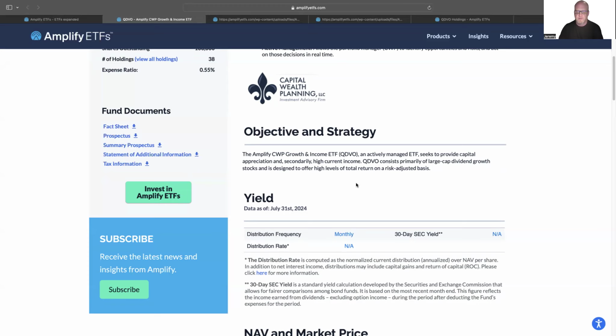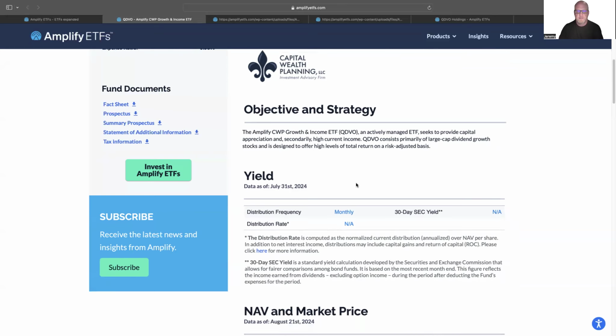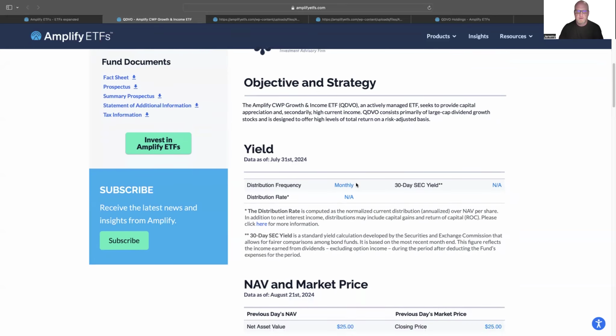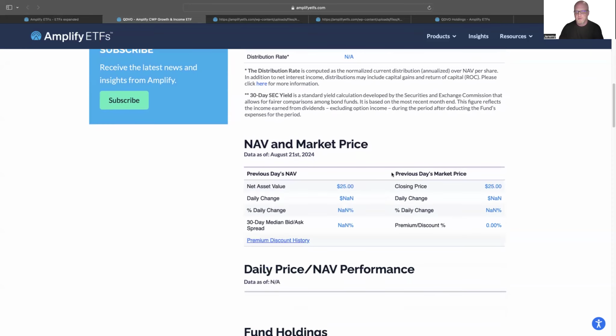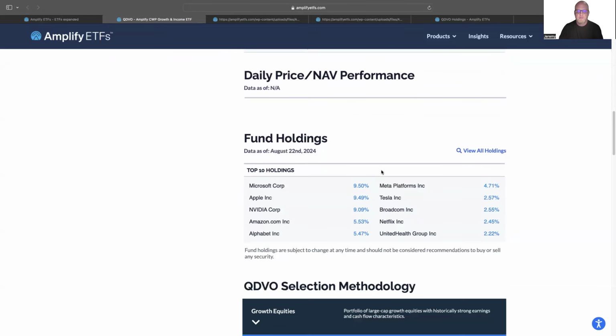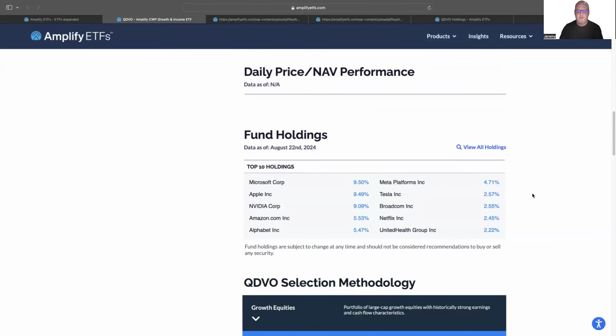Because this fund just started today, it's not going to list out the yield or anything like that, but we'll talk about what the expectations are in just a little bit. It started trading today at $25 and it is currently at around the same price. Let's look at some of the top holdings, and we'll go into more details with the holdings in a second. The top 10, you can't beat these names right now. Microsoft, Apple, Nvidia, Amazon, Alphabet, Meta, Tesla, Broadcom, Netflix, United Health Group. Anyone would be happy to hold these.